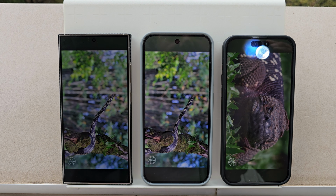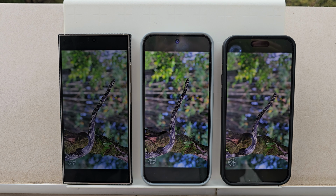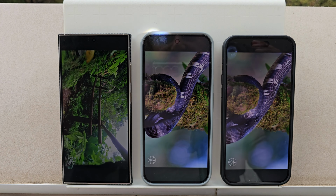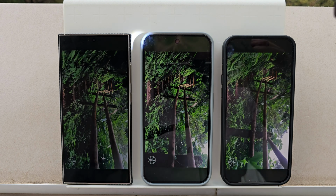So far the test has been going quite nicely. I'm also illuminating the sensors here, guys, with a flashlight to try to see if I'm able to crank additional brightness.